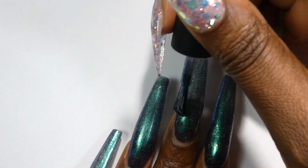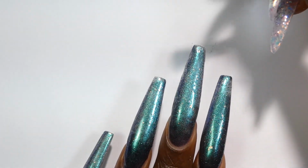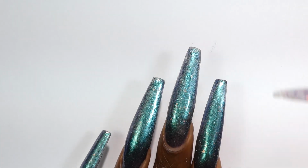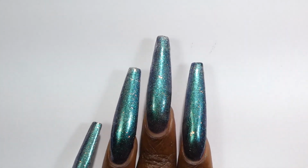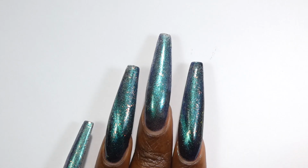That's just how it works for me, because I find that magnetics in general tend to be more on the sheer side. So I like to get it fully opaque first and then go in with the magnet. So I am going to try to show how I do the magnetizing.